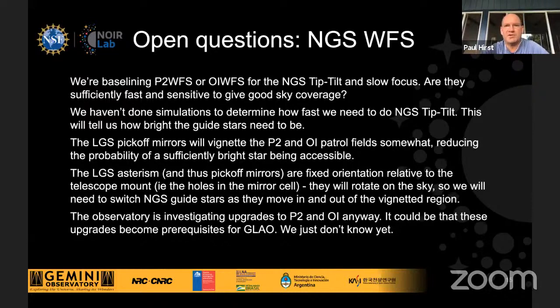So there are some open questions, though, specifically with regards to the natural guide star wavefront sensing, which we need for tip tilt and slow focus with an LGS system. So the baseline idea we have in mind is to use P2 or OI for this, just like we do for natural seeing right now. The question is, are they sufficiently fast and sensitive to give good sky coverage? So we haven't done the simulations yet to figure out how fast we need to do NGS tilt. That will tell us how bright the guide stars need to be.